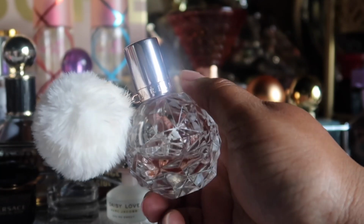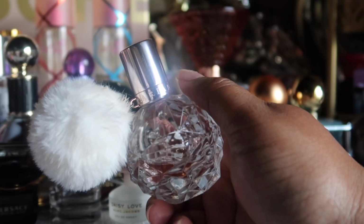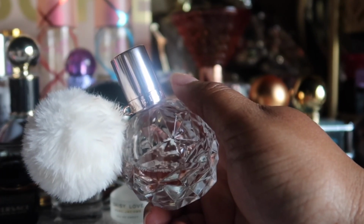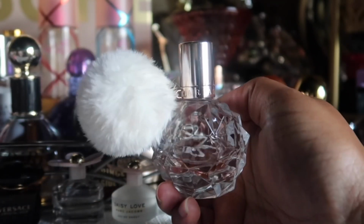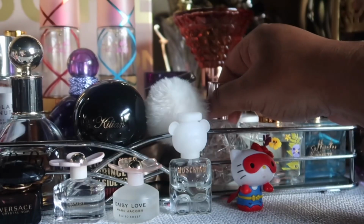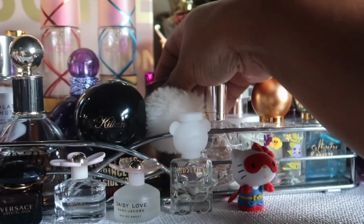Lord help us. So over here we have Ari, and this is by Ariana Grande. This is the one that I was telling you guys that I would repurchase over Sweet Like Candy. This is a pretty girly raspberry fragrance. I would like to get this in a larger bottle once I finish this one, but such an easy reach. She layers so well with so many fragrances. Ari is just that girl.